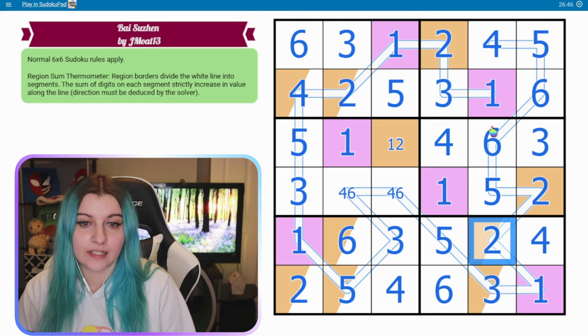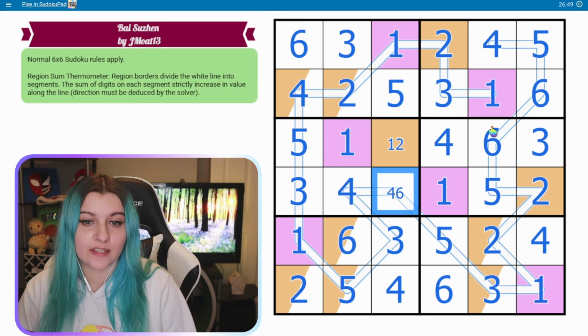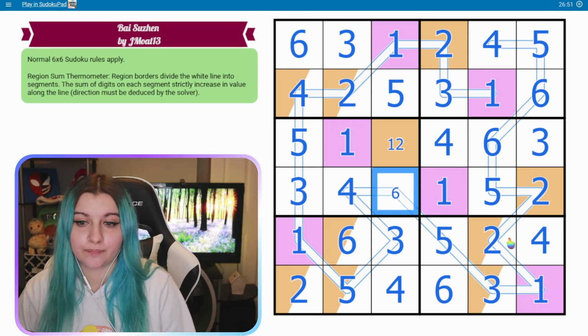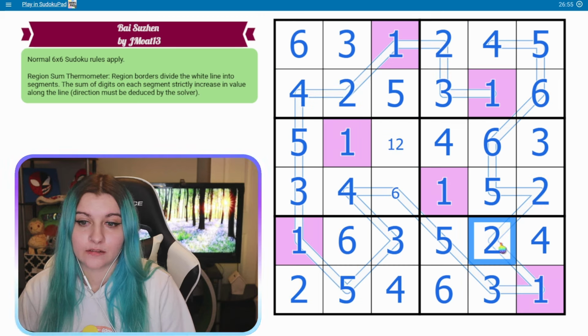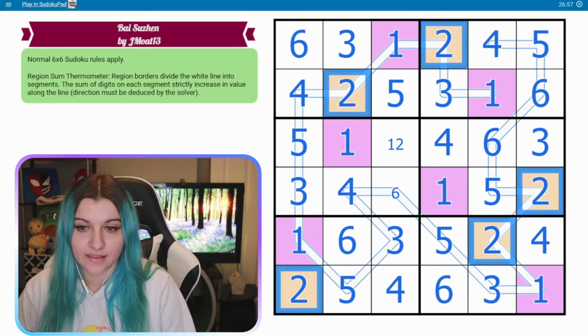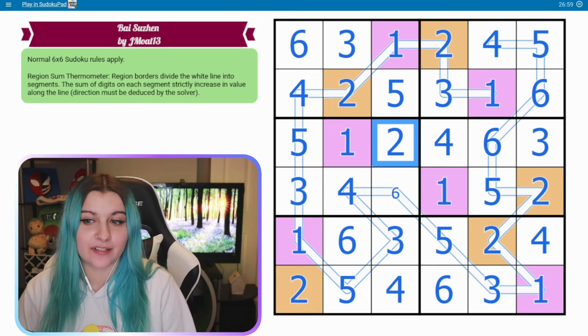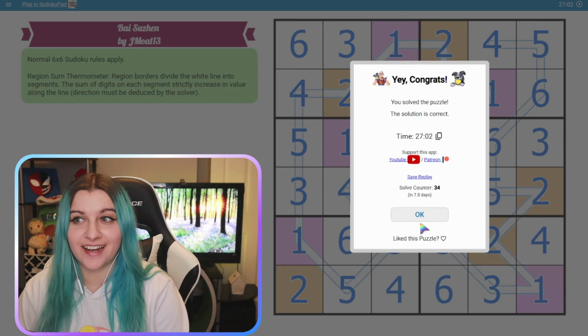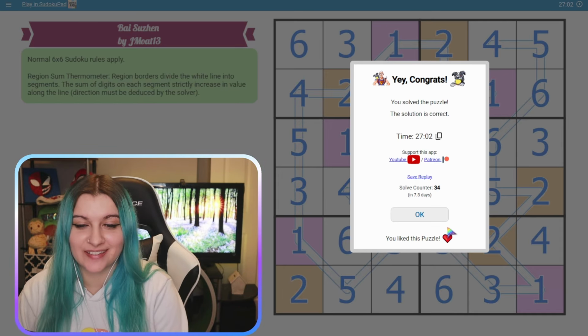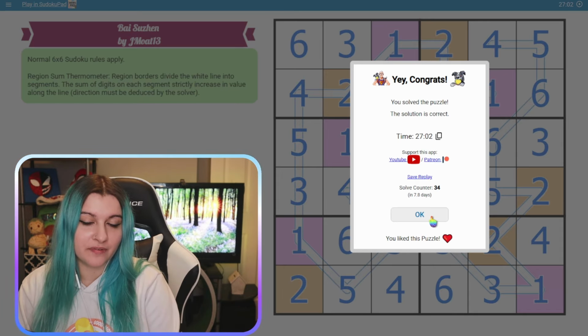This is a 3. This is a 4, and this is a 6. Oh my golly. There you go. Oh, this one also. This needs to be orange. Forgot that one. This one needs to be a 6. We got there! Oh my gosh. Like this puzzle. Oh, I got tripped up on that one for a bit.